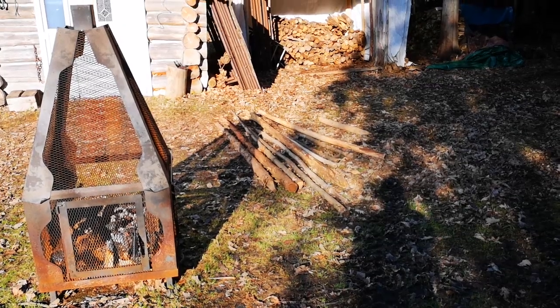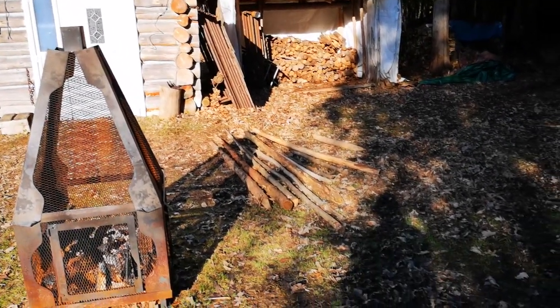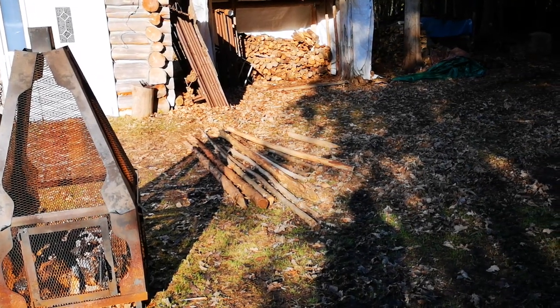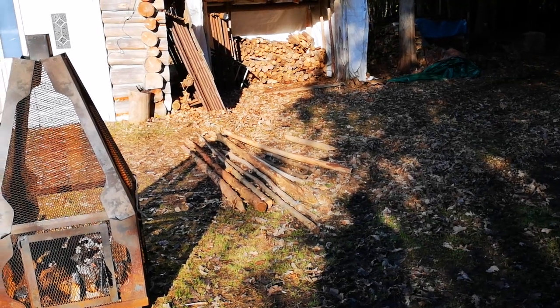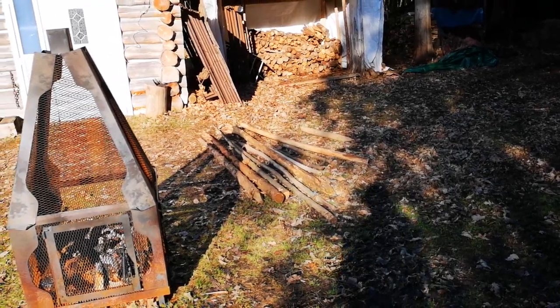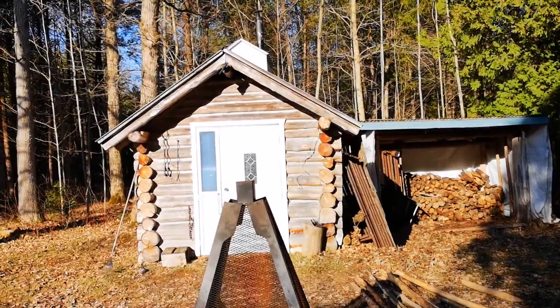These poles here, I've been pulling them out. I had them stored and drying for the winter. Not sure what I'm going to do with them yet. Either fence posts, or I might chop them up and do the supports for my garden bed like I wanted to do. Still undecided yet. We have a nice little supply here of long posts. Yeah, that's pretty much it.